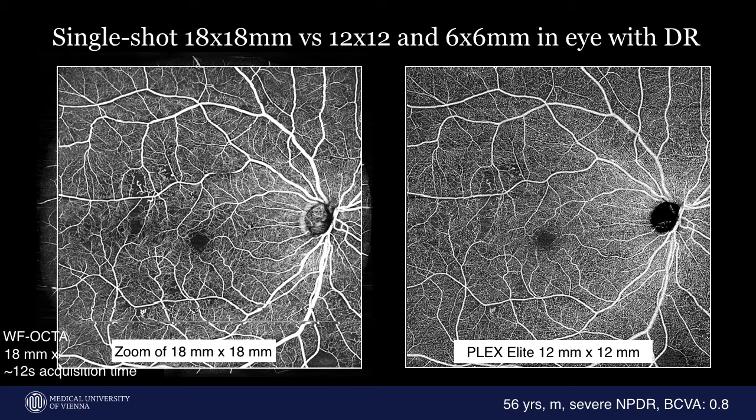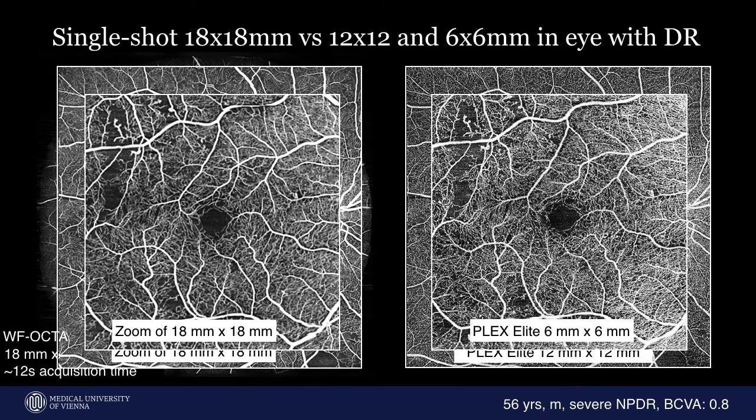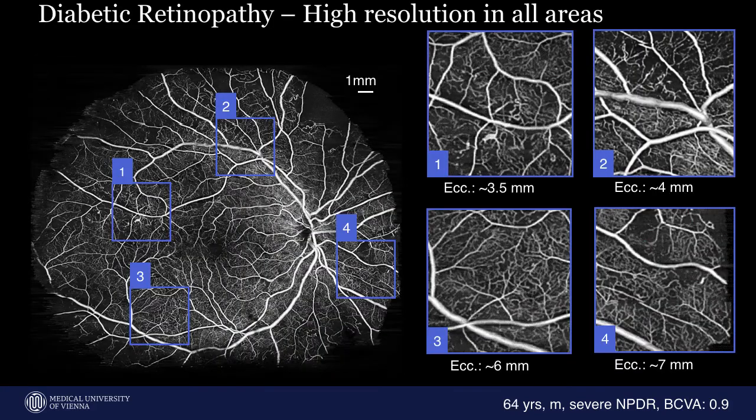The non-perfused areas at the top left corner are equally resolved, and no loss in resolution can be observed in other macular areas. And we can even go one step further and zoom in even more to an area corresponding to a 6x6 mm scan, and you can again appreciate the fine capillary structures resolved in high quality without any loss of details.